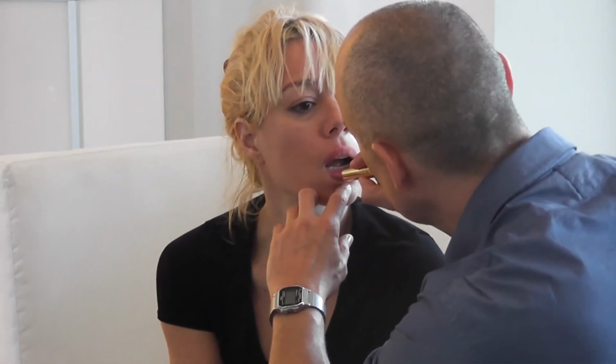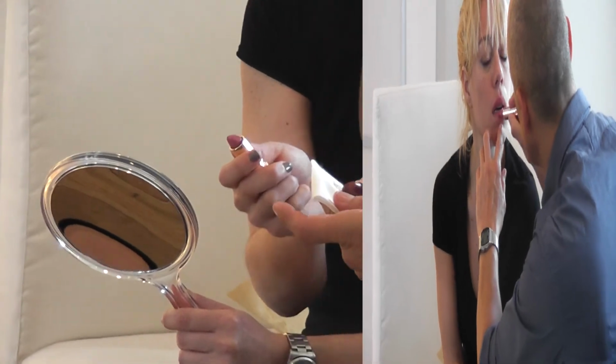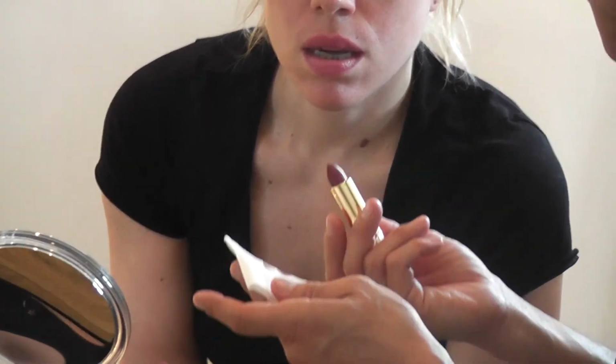Let me see. This kind of evens them out. This would be almost your lip color. Right, a little more on for your lipstick. But this would be probably your coloring, a really great pink for you. Yeah, it's really deep. So this would be an evening lipstick for you.